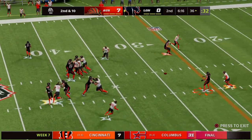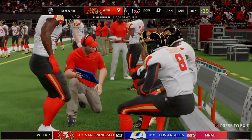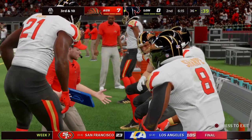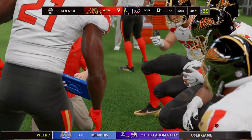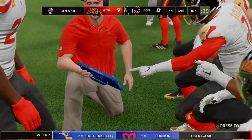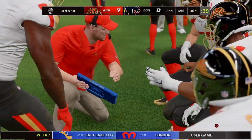Now Haskins to throw it. And this throw incomplete. Well, the defender all over him that time, and it's going to lead to 3rd down. Well, that one was all about the defender making life difficult for the receiver. Very tough for a guy to hold on to the football through all that contact. He ends up forcing the incompletion.